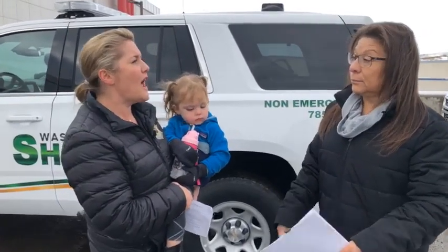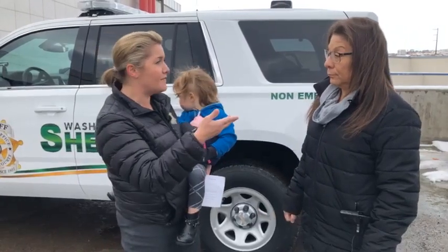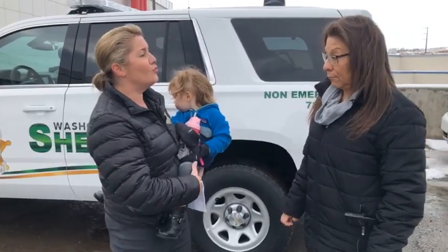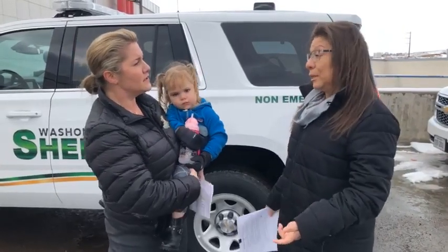A lot of the comments that we got on our original post said, I have a tall child, so their legs are all scrunched up into their chest if they're rear facing, even if they're younger than 2. What do you say to that? So you have to look at how the car seat is being installed.